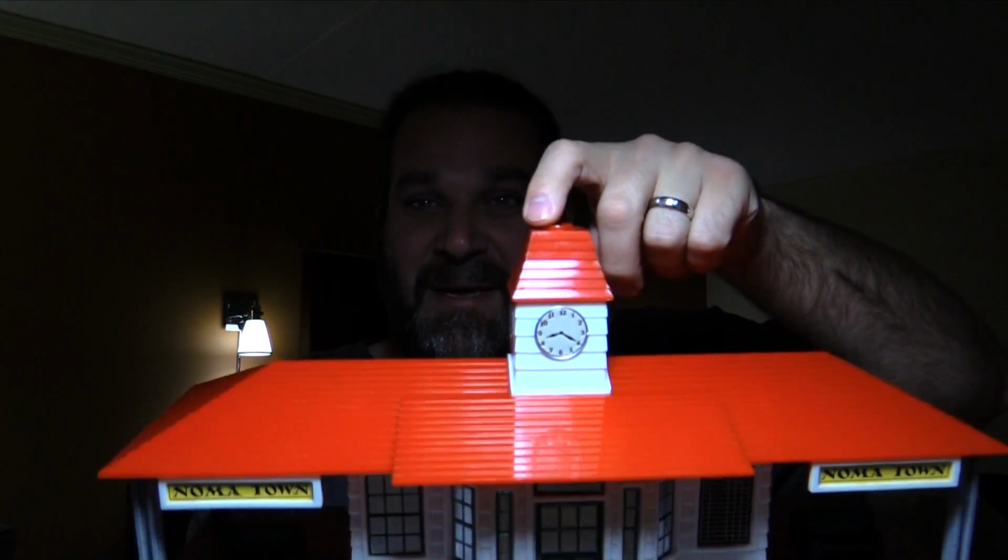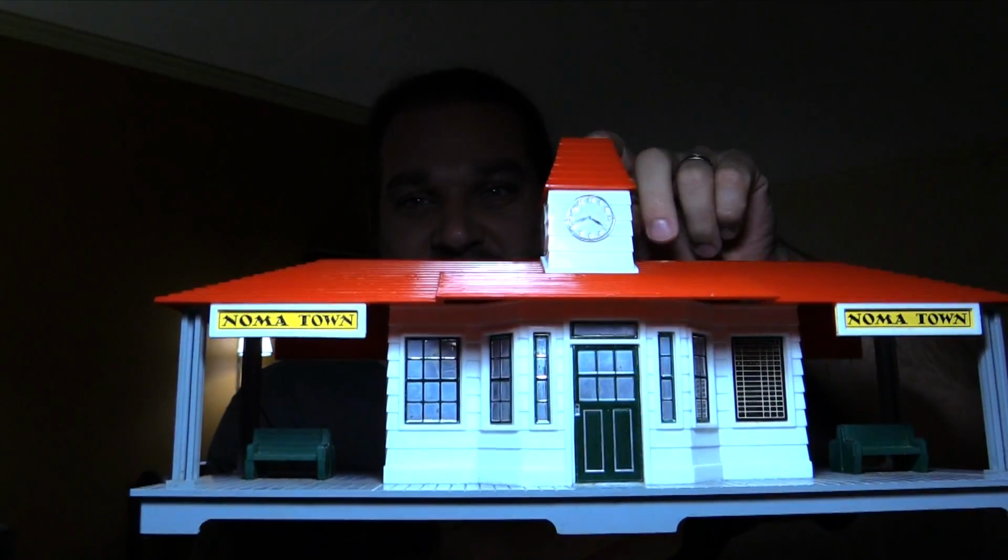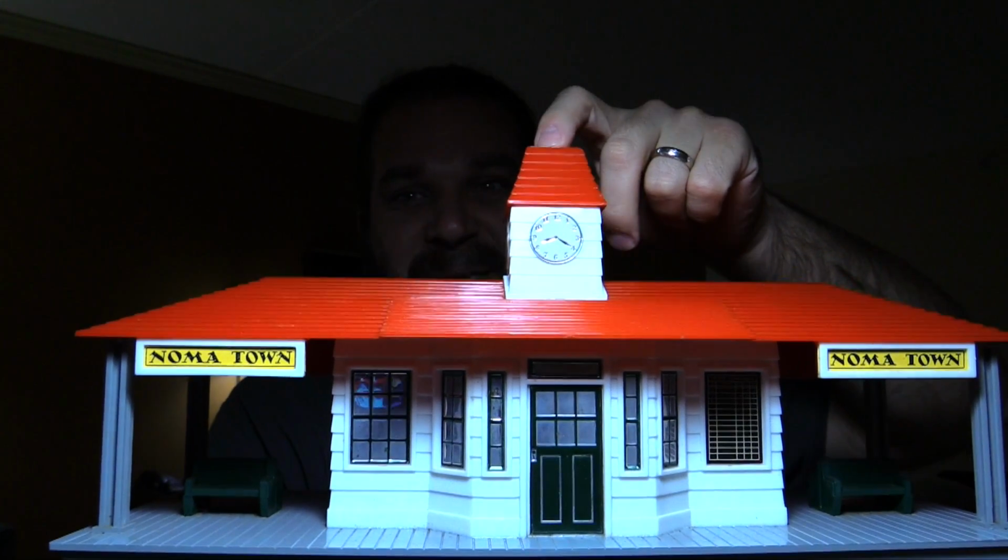So if you open this thing up, there's a tiny little record that's maybe about 2 or 3 inches in diameter, and it contains the sound effects for the station. Pretty cool. And like I said, I can't believe this thing actually works. So, without further ado, I'm going to press the button up here in the clock tower, and that will activate the record playing sequence, and you will hear the passenger station announcements.